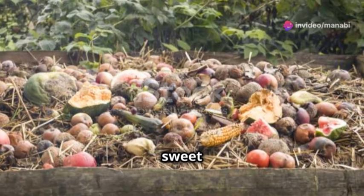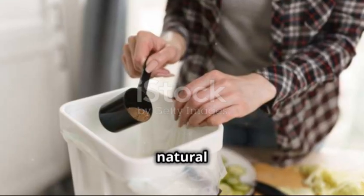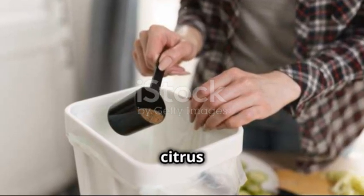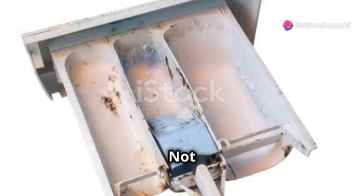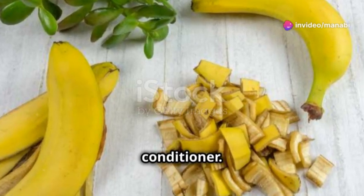And here's a sweet and citrusy tip: bioenzymes. These are natural cleaners made from fermented citrus peels and jaggery. Not only do they clean your home, but they also make an excellent soil conditioner.